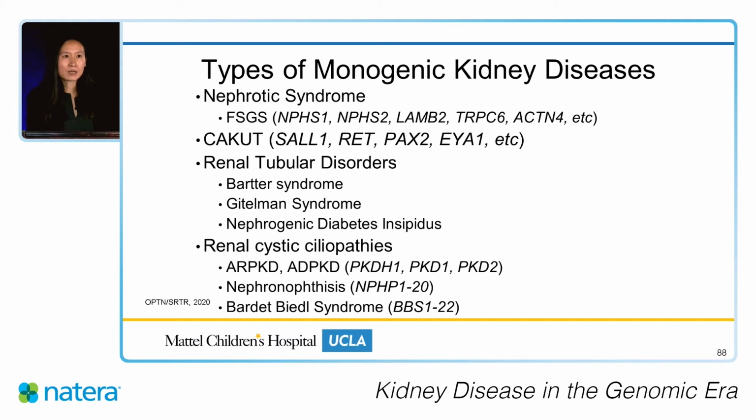So just a very incomplete list of some different types of monogenic kidney disease. For nephrotic syndrome, there's FSGS caused by MPHS1, MPHS2, nephrin and podicin, LAM2, TRPC6, alpha-actinin 4, which are more predominant in the adult population, causing genetic FSGS. CACIT, which can be monogenic or polygenic in its inheritance pattern, can be caused by a very large list, which I'll go into in the next slide, of genes that are mutated in SOL1, RET, PAX2, EYA1, and other renal tubular disorders such as Barter's, Gittleman, and nephrogenic diabetes insipidus.